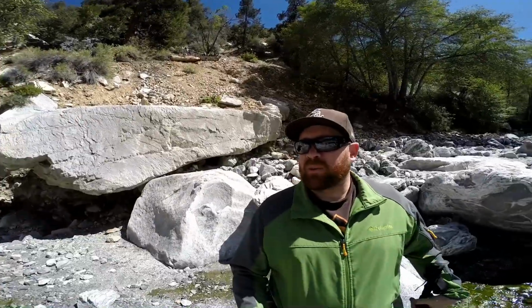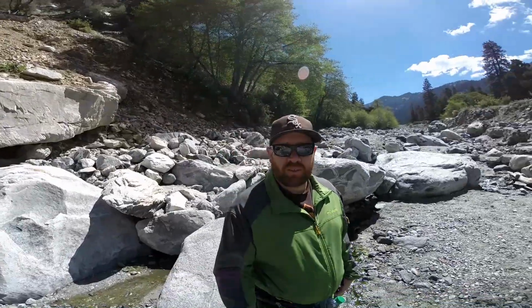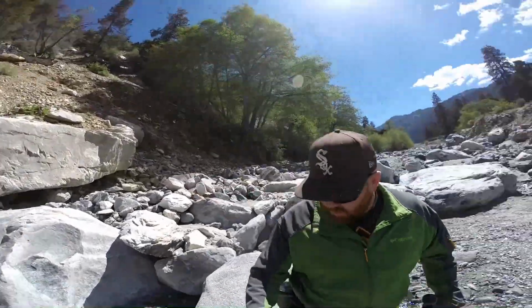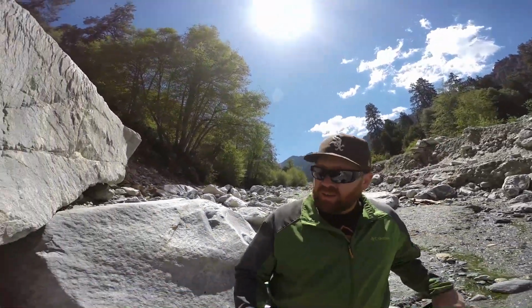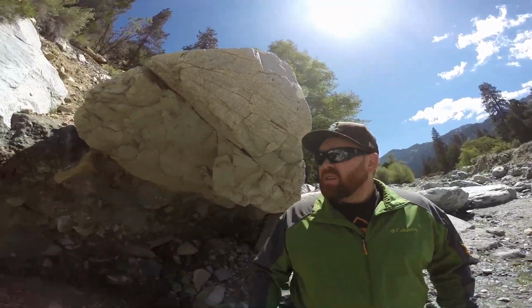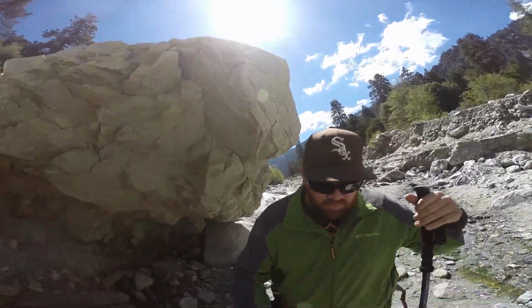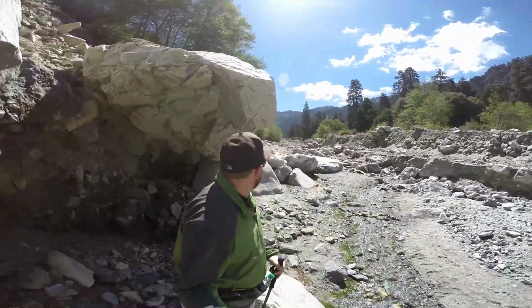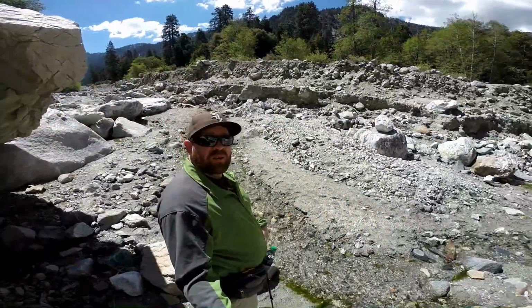Cool. I'll check back in a little bit and just get some video of the falls for you guys as well. Check out that big rock behind me. The springs are right up there, but I just wanted to show you guys how big this rock is and the undercut. The force from all the flash floods that come through here. Water's still flowing.